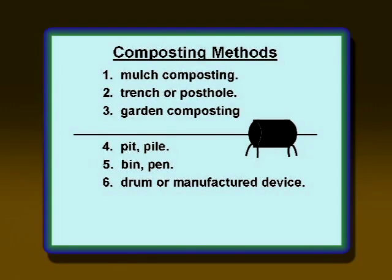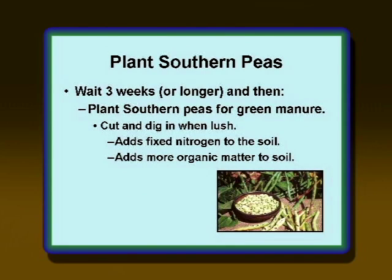So composting methods would then include mulch composting and garden composting. You're composting in the garden. After you wait about 3 weeks, and I love doing this, you plant black-eyed peas. There are a lot of names for black-eyed peas, but you can get a bag of them in the grocery store fairly cheaply, more seeds than you can use. When they're about a foot or a little longer tall, chop them down, dig them in.